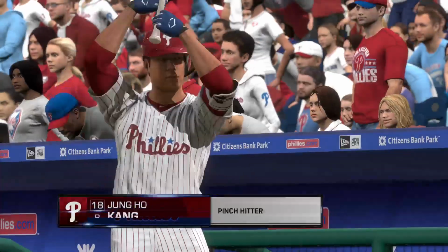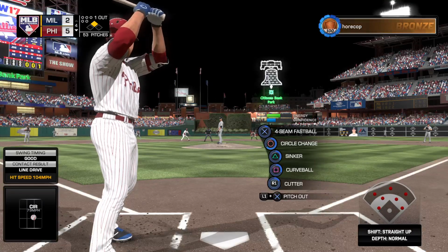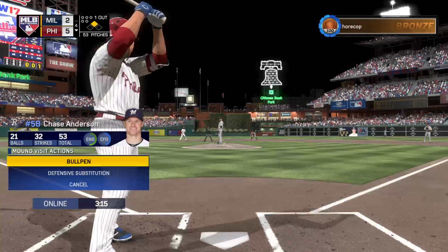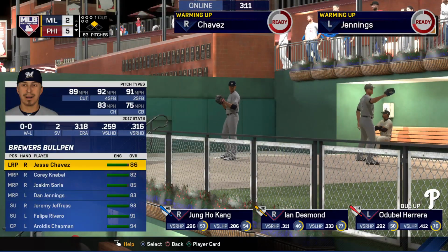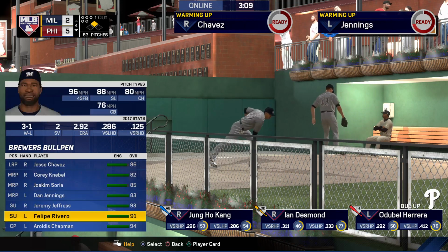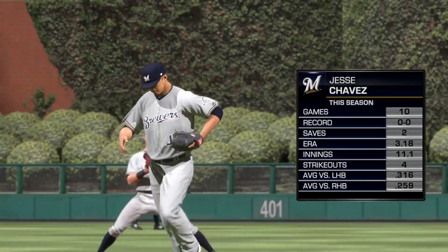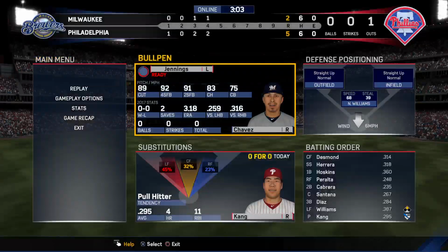He singled his last time up. Jung-Ho Kang. Number 18, Jung-Ho Kang. Now time is called, and this could very well be to buy a few more pitches for those relievers. Jesse Chavez answers the call from the pen here in the fourth.